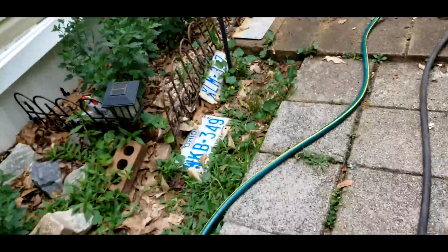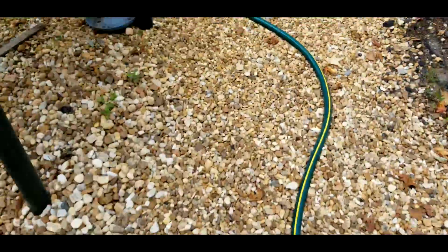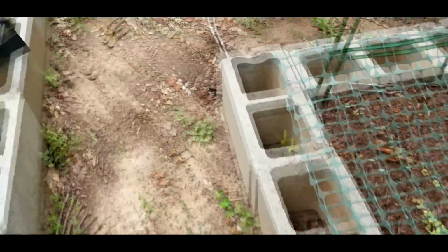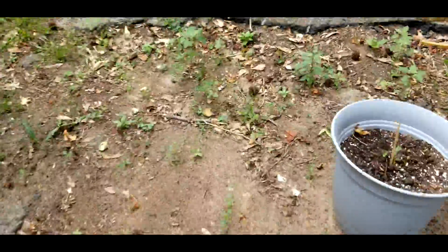Oh, I don't know if you guys heard that or not, but that's thunder. Let's go hit up the other flowers real quick. Sorry about the shakiness of the video, but I am walking. So, the garden's pretty big this year. It's really kind of large.